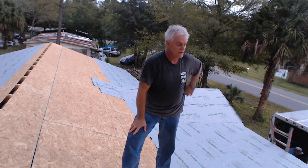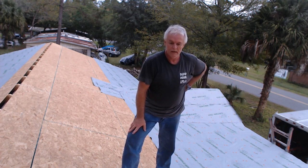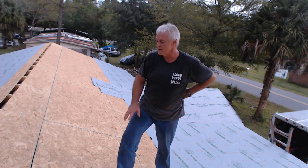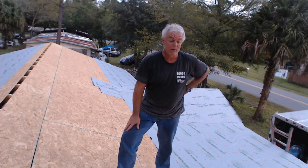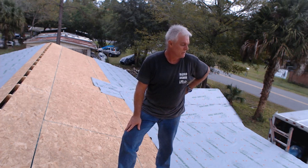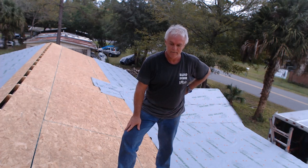We'll come back another day. We'll catch this front gable over this bedroom and finish these last several rows here, maybe three more rows, and then we'll be ready for metal, which I've got to measure and get ready and get it ordered.